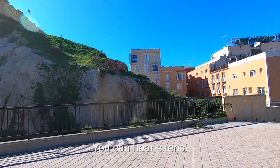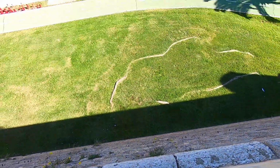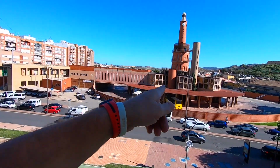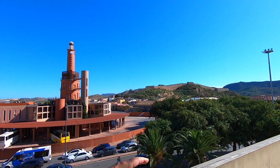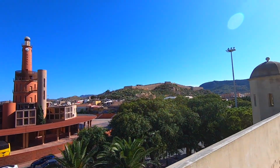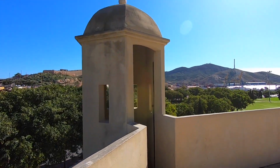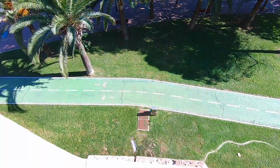Los Habaneros Hotel. That's hot. We're on top of the wall now, looking down on the people. Bus station. You can see that fortress a little better now. We're not going over there, although I see a path leading up to it. Although there could be a gate along that path. Here's a little turret. You could get out here and shoot people.